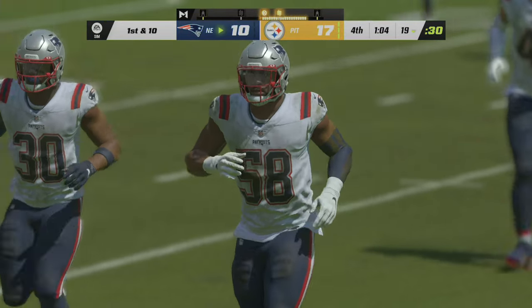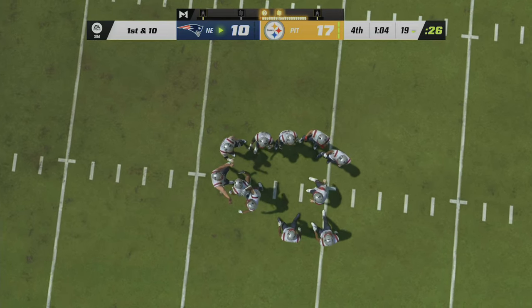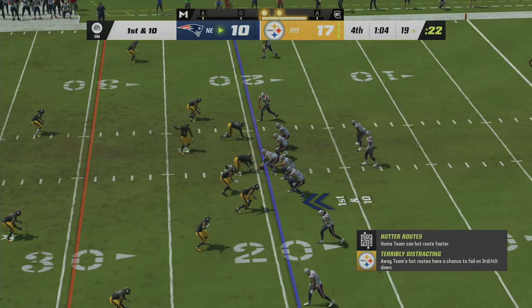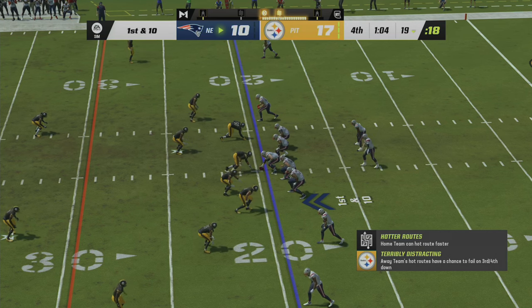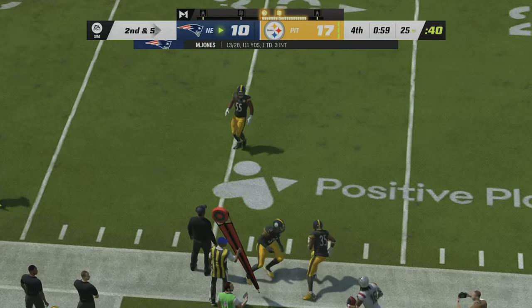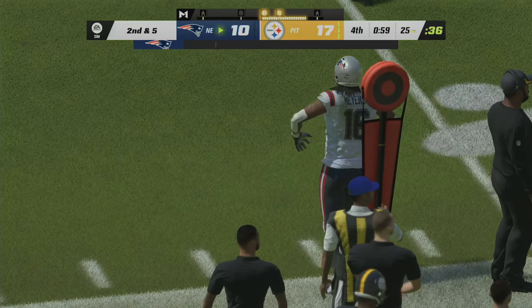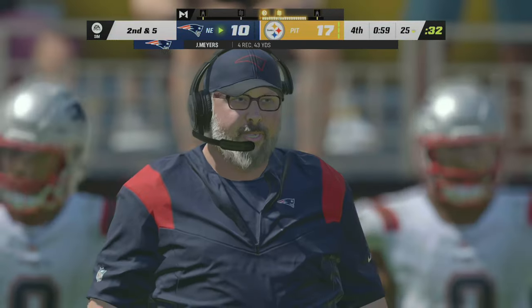1:04 on the clock, needing to go pretty much the length of the football field as they have it 1st and 10. Jones gets this to Myers, and he'll be out of bounds at the 25-yard line. Gives him a gain of 5 on the completion, and that's going to bring up 2nd down.